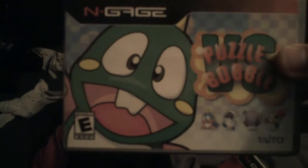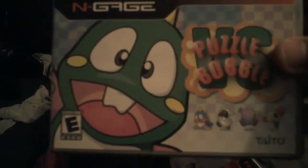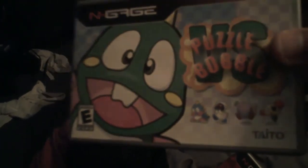Puzzle Bobble Versus. It's basically Bust a Move, but instead of going through the stages with the single puzzle, you're fighting somebody. It's basically a 2-player mode, but they turn it into an actual single-player game with the multiplayer built in. It's another good one to have. Of course, I couldn't find some of the top ones. Like I said, I couldn't find Pathway to Glory or anything.